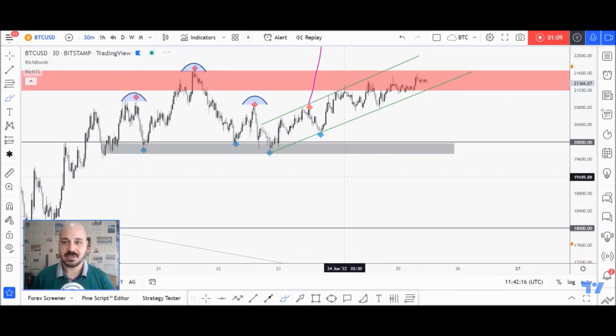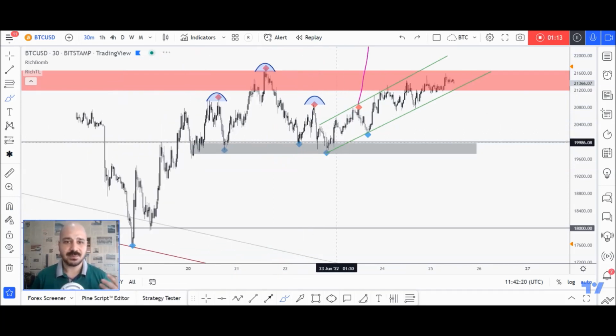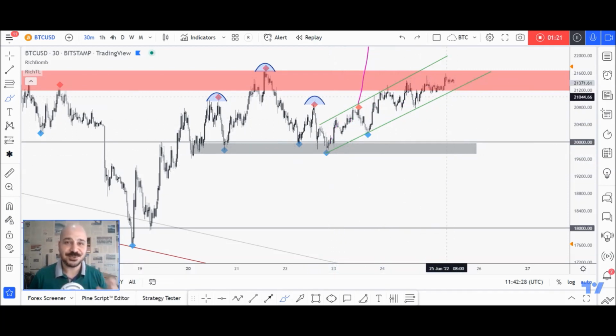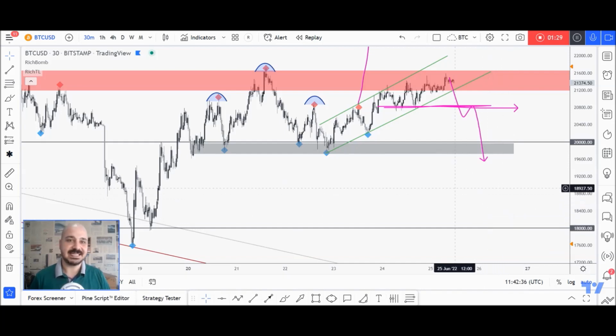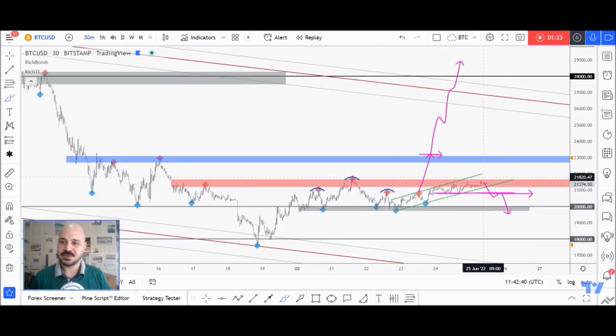If you zoom into M30 time frame, we had this head and shoulders pattern. We were waiting for the bears to take over by breaking below it, which didn't happen. Instead, we kept trading higher. So now for the bears to take over from a short-term perspective, we need to see a break below this low, and then from a medium-term perspective below the neckline. In this case, a movement to the 18k again would be expected. And of course, this is the bullish scenario, short-term and medium-term.